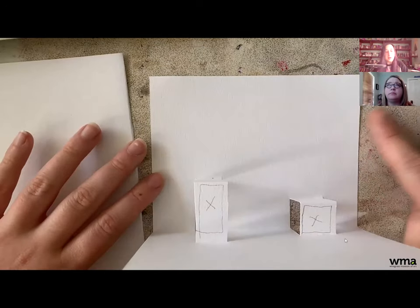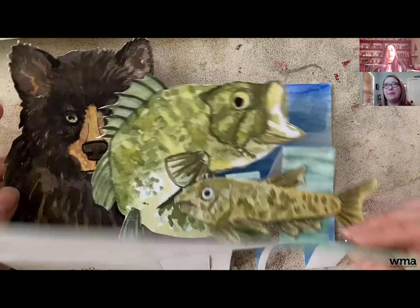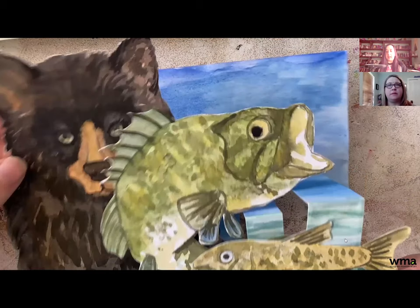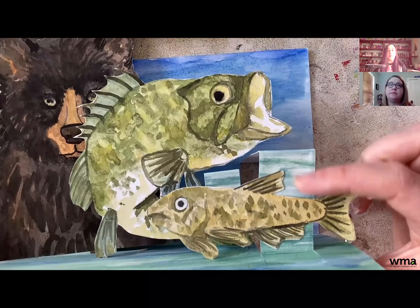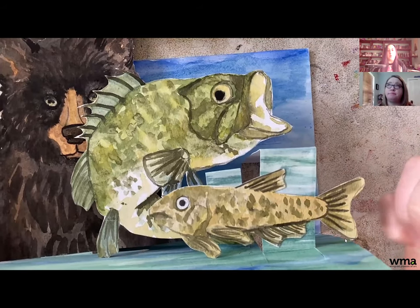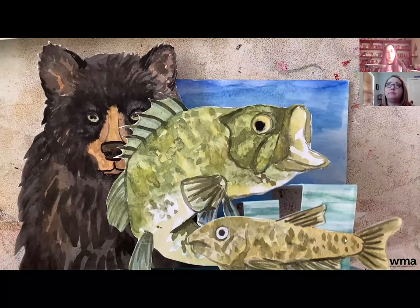Sorry, that's a cat hair. So it's everywhere. So with this, I did all of these here drawn on one piece of paper and then my background's on the other. And you can see here that the tab is actually included in the background of these fish, but if you just paint it to match your water, it still works. You can also paint this to match your sky, however it's going to work for you in creating your tabs.